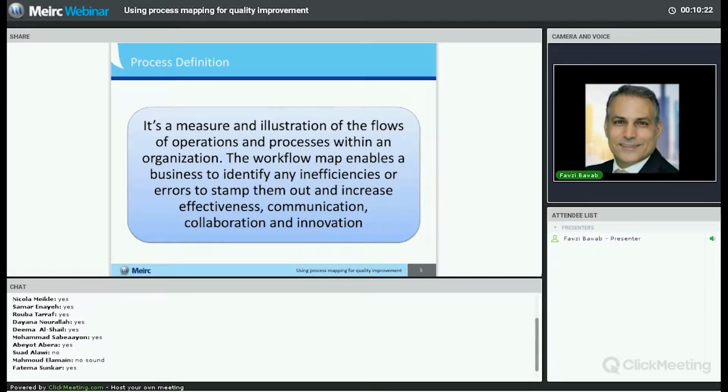Again, it can help us, and this is one of the main aims, to identify any inefficiencies, errors, non-value added. Japanese call it muda, or non-value added. And eventually, I would like to use a process map to enhance effectiveness, communication, collaboration, and innovation. So all the good stuff that people look for, we can actually achieve by a process map. Now, again, doing a process map is time consuming, I have to tell you. It is engaging in terms of having the right people in the room to do the process maps. It's not going to be perfect from this first run, so I'll tell you a little bit about my experiences in doing process maps.